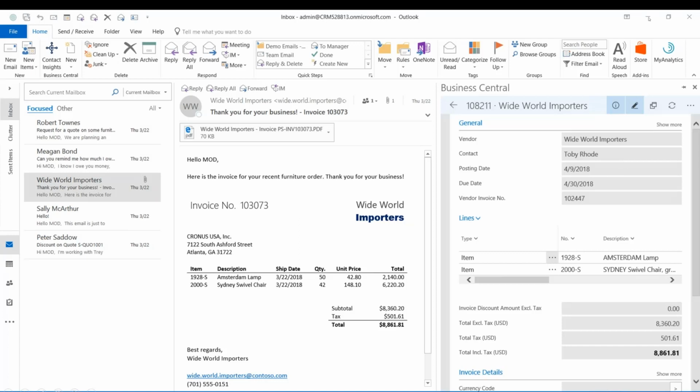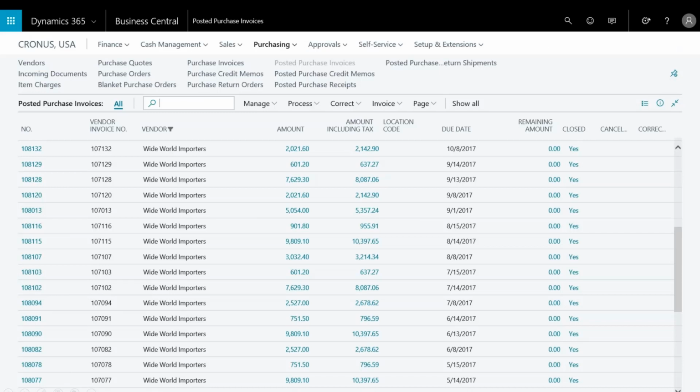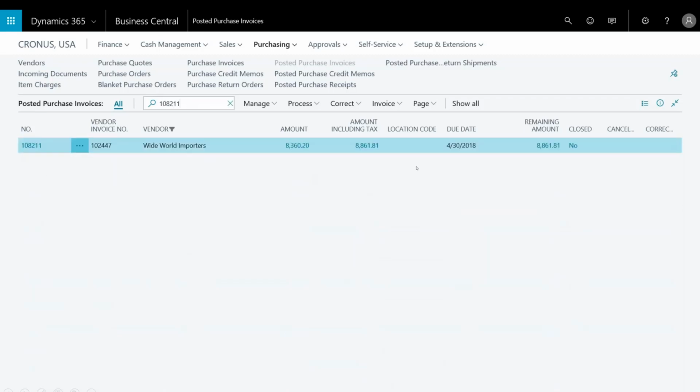So let's go over to Business Central and see what we have. Here's Business Central. Here's all of my posted purchase invoices. Remember, again, this is a list view. To expedite matters, I'm just going to type in that invoice number, and it pulls up Wide World Importers. Here's the information.